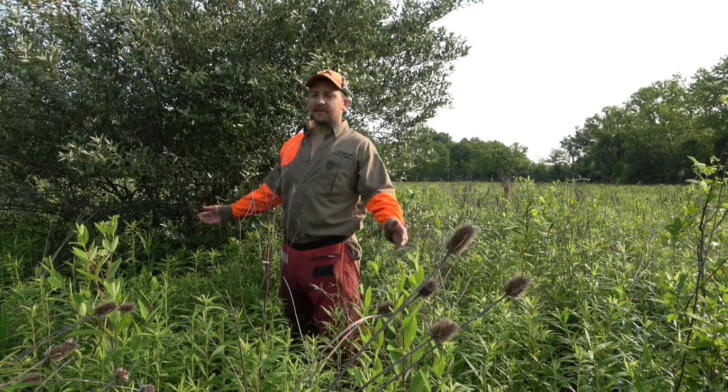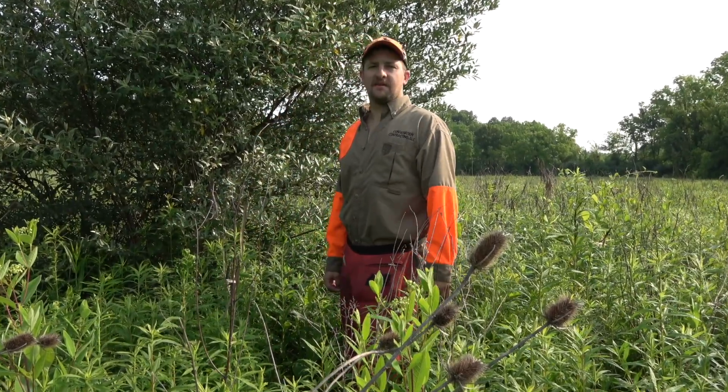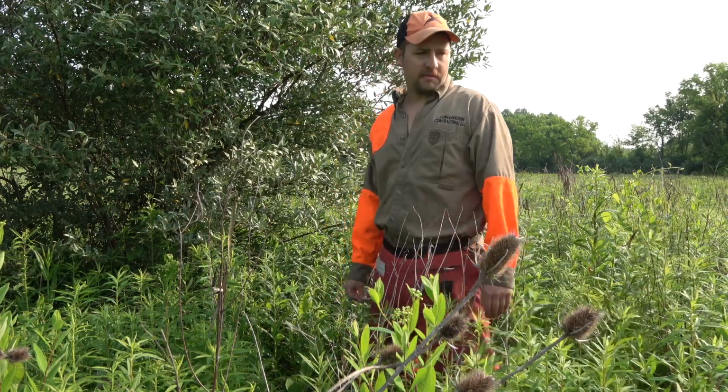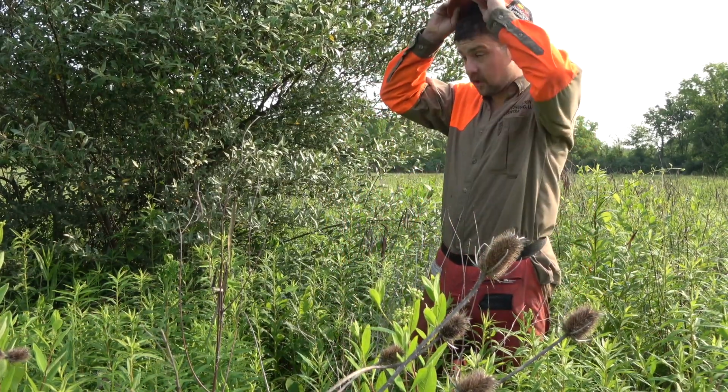I'm Seth Rankin with Conservation Contracting, and I'm out here with Mason today. We're working on a CRP field, which is supposed to be native grasses and forbs. Mimics a natural prairie that we might have had 100 years or so ago, but it's all been planted.